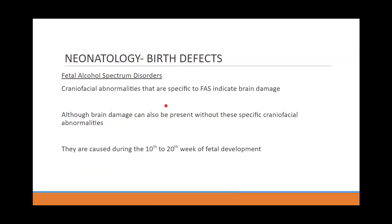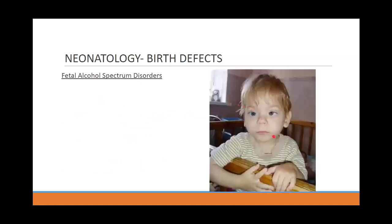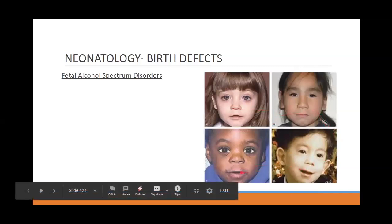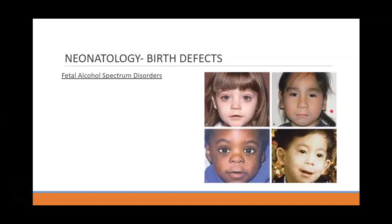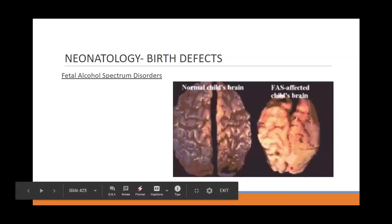We're going to see some craniofacial abnormalities, even if there's no brain damage. One of the big ones is the smooth philtrum. That's the groove between the nose and the upper lip, right? If you can feel it, right underneath the middle of your nose, right above your upper lip, we all should have kind of a groove there. Now, in kids with fetal alcohol syndrome, notice how smoothed out it is pretty much universally. This is one of the big ways you can tell fetal alcohol syndrome, as well as the widening of the eyes a little bit, you can see. This is the difference in their brain versus a normal child's brain.